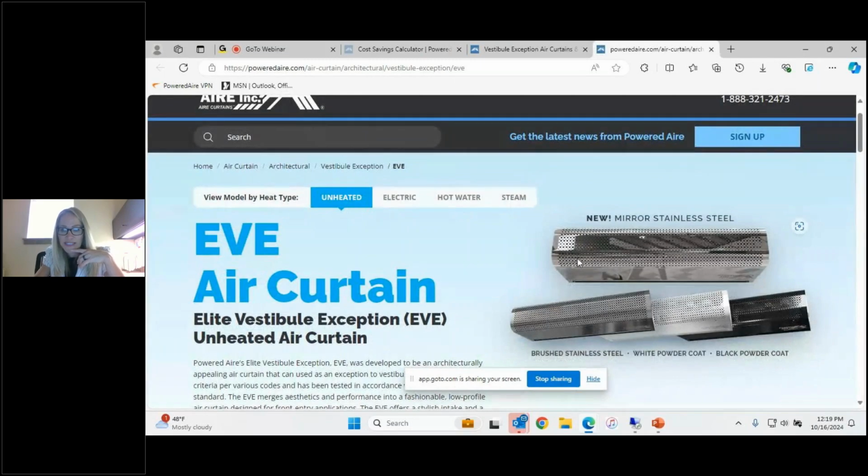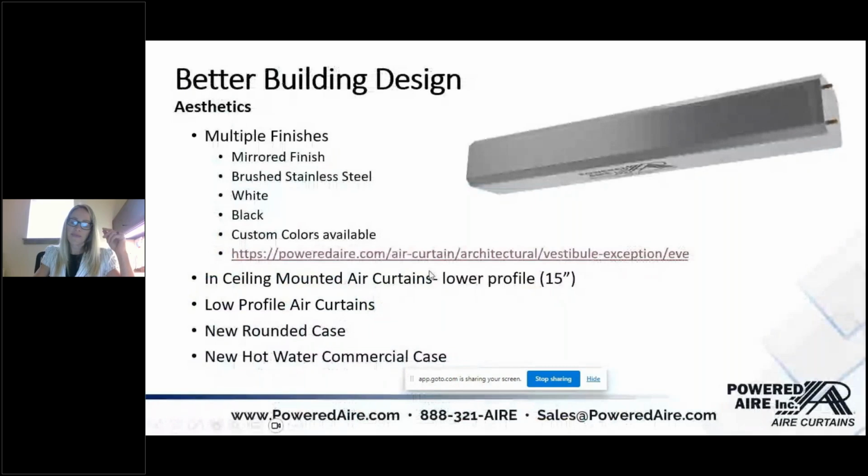This top is that mirrored stainless steel, and then you get into the brushed and then also the white and the black. And again, those are standard. You can choose from those for the vestibule exception units. We also do the low profile units.